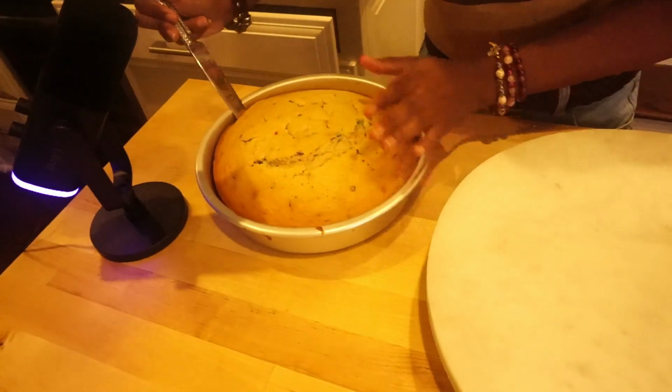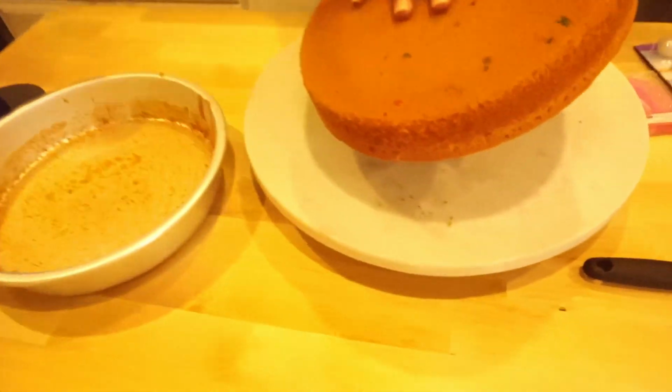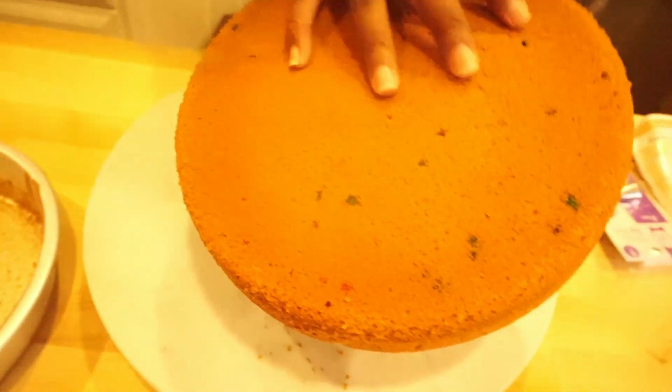Bro, you're making me look bad in front of the audience. Okay, there we, ooh, it's not burned. Oh my gosh, and you see how spongy it is because we put the whole layer of butter on the bottom? It's so good, actually.